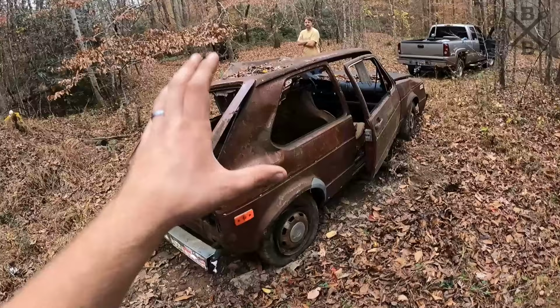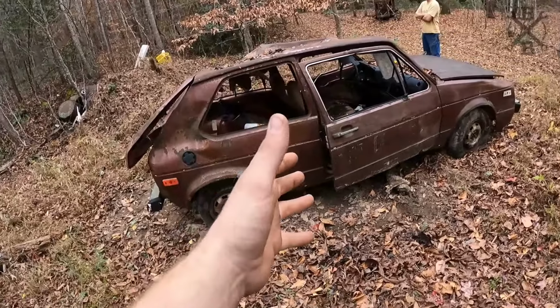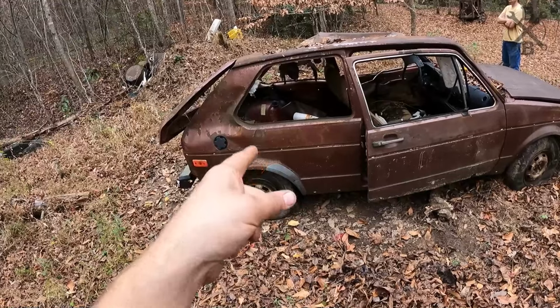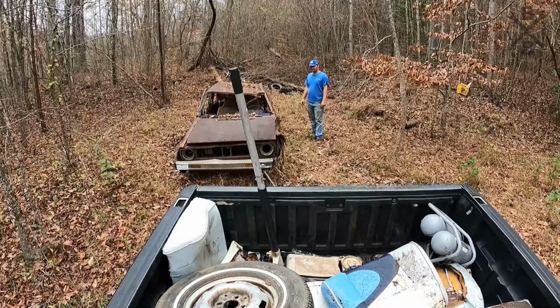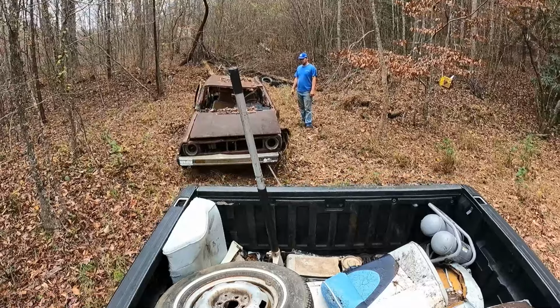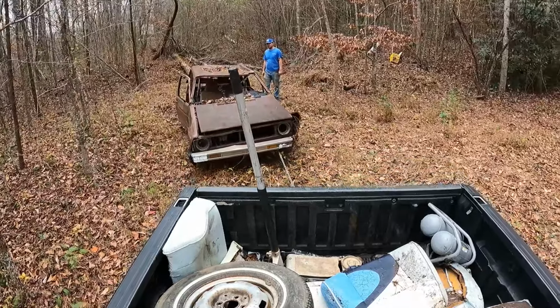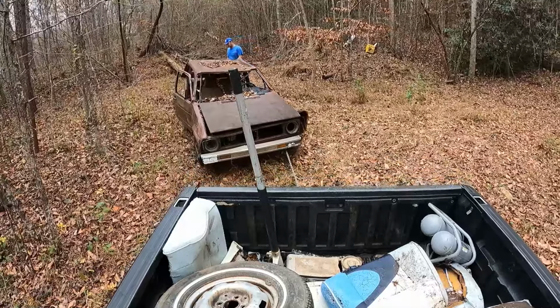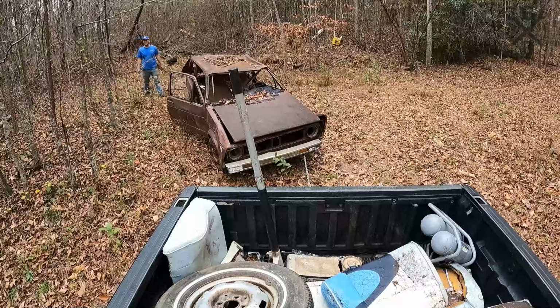But it's been sitting here, and she's trying to clean this property up, I believe, and I'm coming over to help clean the property up, and one of the things I've got to get out of here is this Rabbit. So let's do it. Yep. Dang it, every wheel on it rolls.